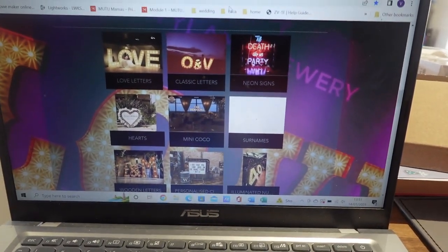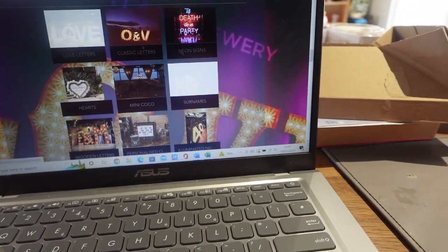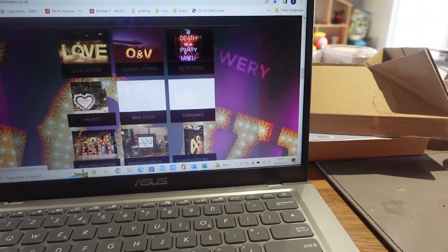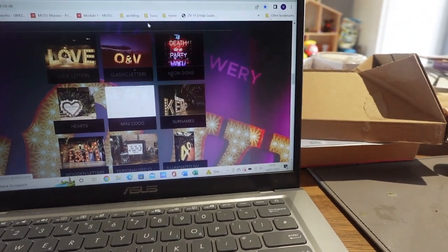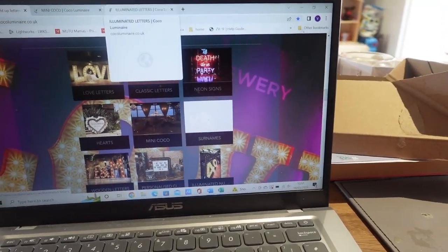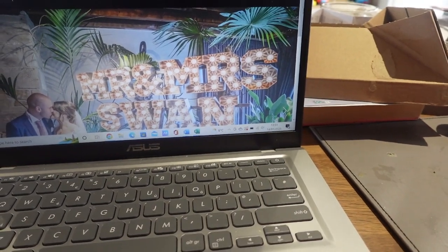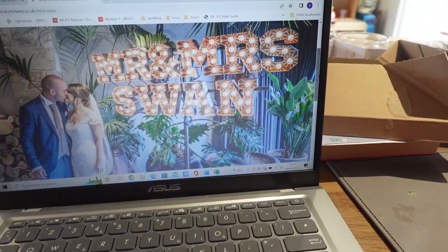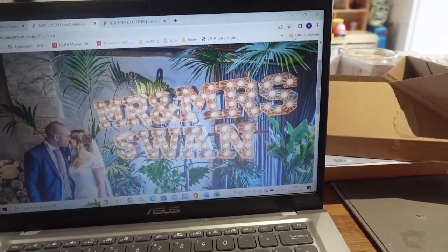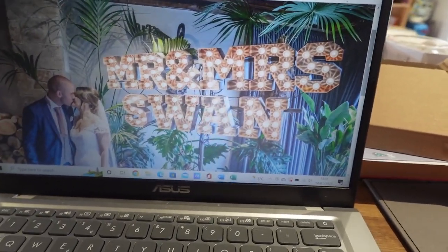I'm on this website, Coco Luminaire. They're a local supplier, and I'm looking at these different lights that they offer. They have a few different options if you want to have your name in lights like this. So this is a mini version where you would have your name. I'm saying mini, I know that they're still big, but you can see them next to the people there.